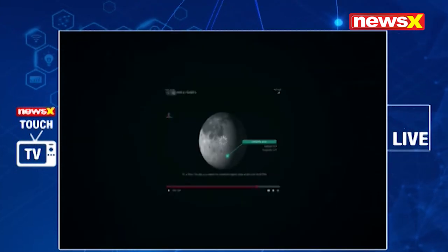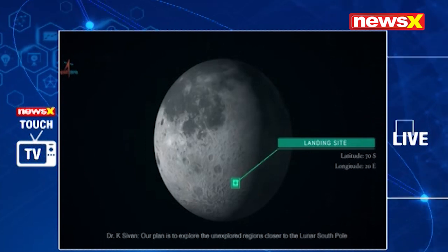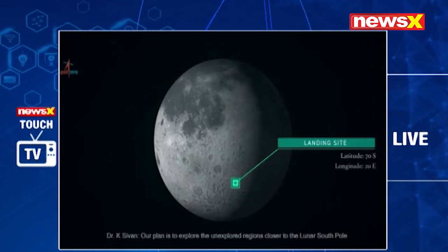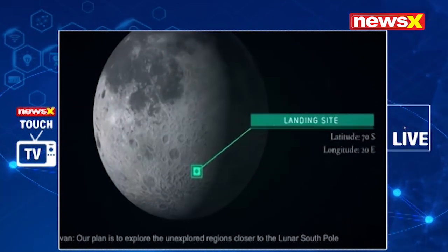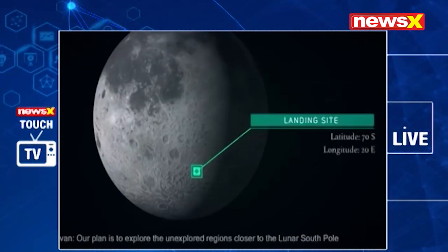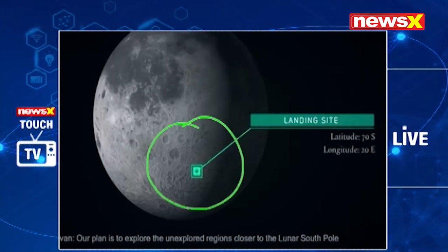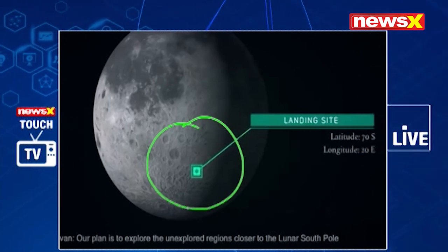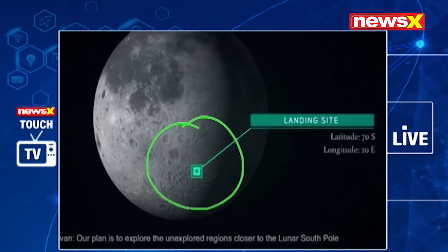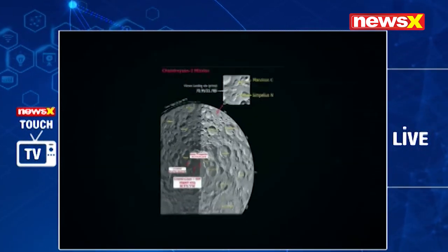Now, when we are speaking about the landing site, what's going to be the landing site? It's going to be between two craters. We're going to look at that as well. The latitude, of course, is 70 degrees south and the longitude is 20 degrees east. This is the exact landing site. Of course, ISRO had earlier said their plan is to explore this unexplored region, which is, of course, close to the lunar southern pole. History, of course, is going to be created.